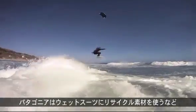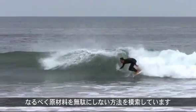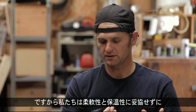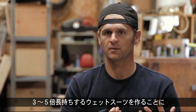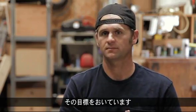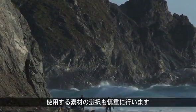Although Patagonia is using some recycled materials and finding ways to use less raw materials in making their suits, at the end of the day there really is no such thing as a green wetsuit. So our goal is to make a suit that doesn't compromise flexibility or warmth, but lasts 3 to 5 times longer.